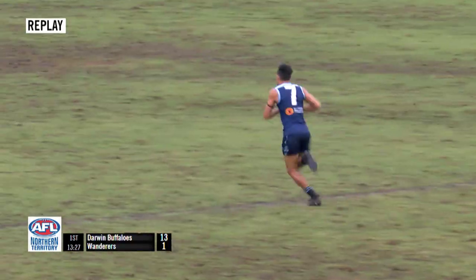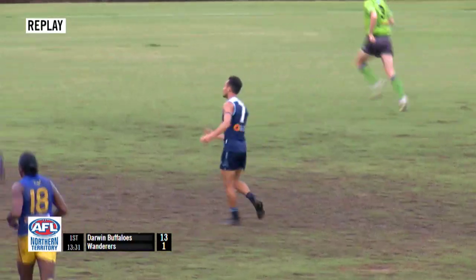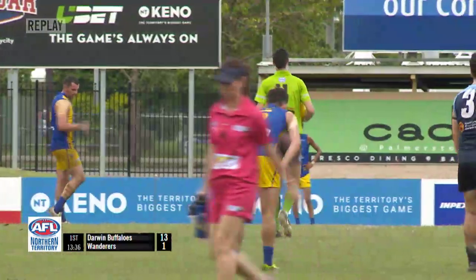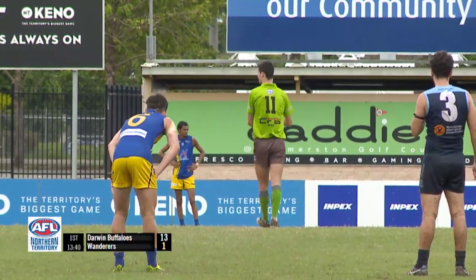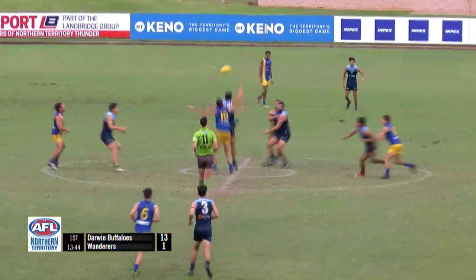And then you see how he just dropped those eyes there. Didn't just bomb away, looked for a person in the better position. And Timmy Eldridge, as I mentioned before, has been in pretty good form and had a few players in front of him. But when you run into goals within 30 metres and you're a player of his capability, you should kick the goal every time. And he did the right thing there. So well played there. Started from half back, and it moves Darwin Buffaloes to 2-1. The Wanderers just 1 point.